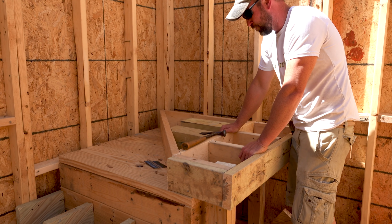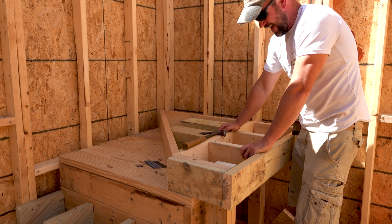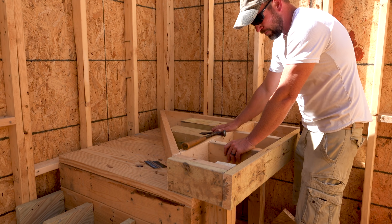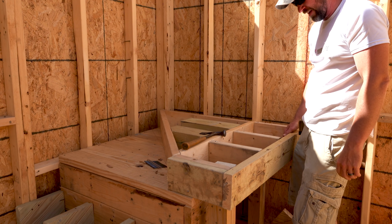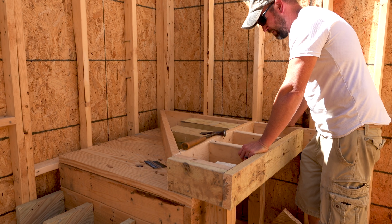I'm hoping this will take my steps up high enough that it won't be an issue. So that's what I'm working on now. The way I set this up, I got a little bit of my level over on this side. Now I put in a couple braces, and I'm trying to just slowly build this thing up till it's about the height it needs to be for the steps to continue up.